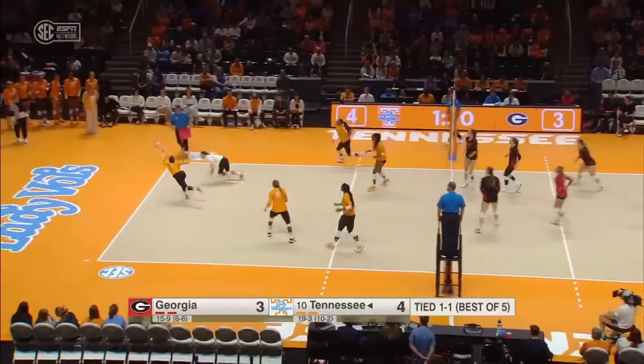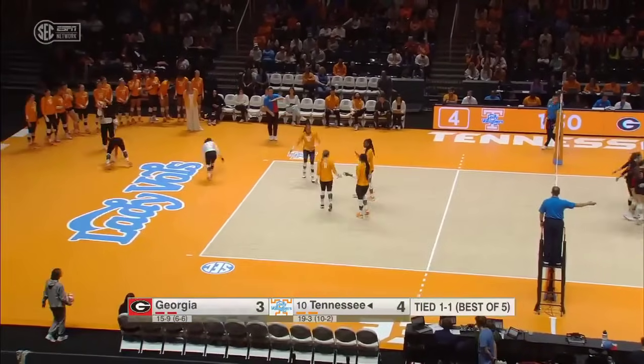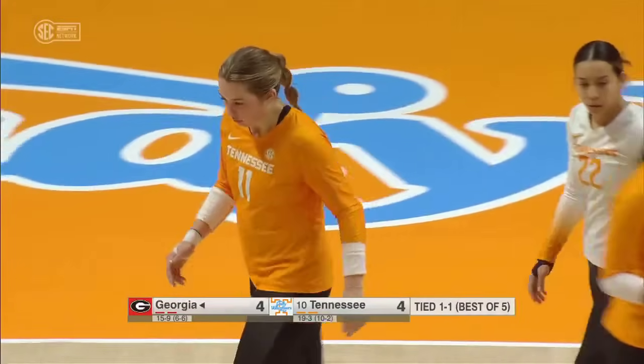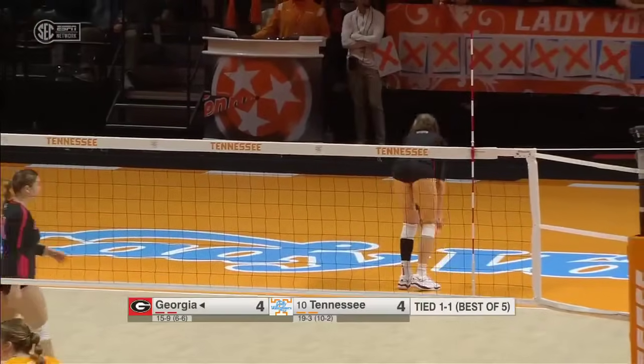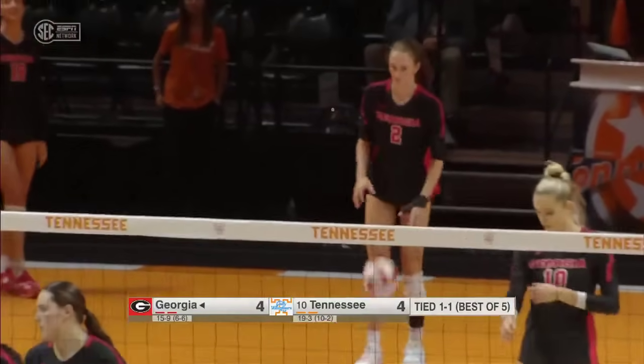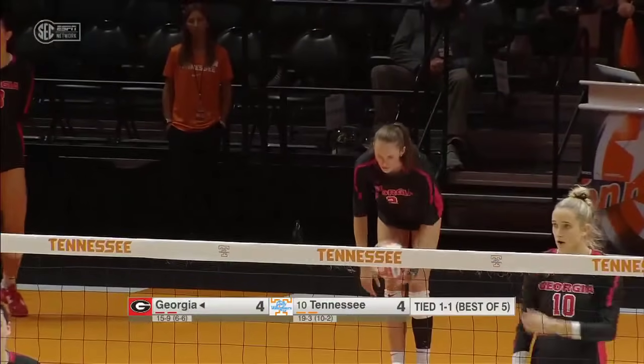Fisher off the slide. Tough for Kerr to dig out. It skews wide. Sophie Fisher starting to build back up some of that set 1 momentum she had. These are the fun games that you see. When it's point for point, it's going back and forth. These are the games you want to be a part of.